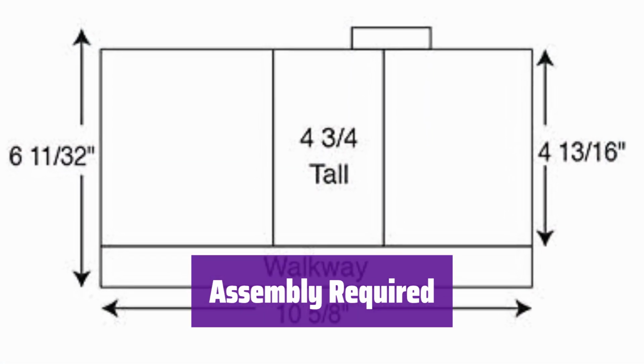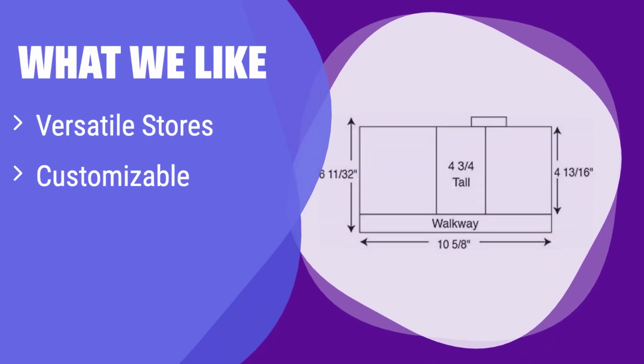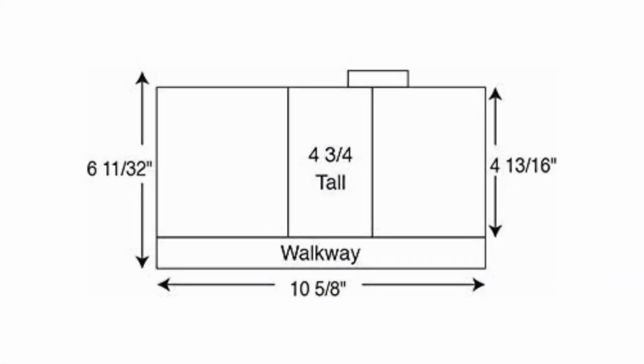The satisfaction is unmatched. What we like. This kit offers a variety of storefronts, letting you create a unique streetscape. You can customize it to fit your vision. If you enjoy building diverse and detailed cityscapes, this kit is perfect for you. What people say.